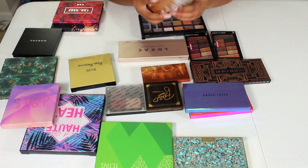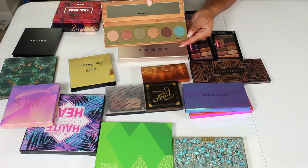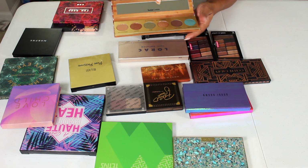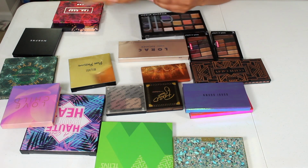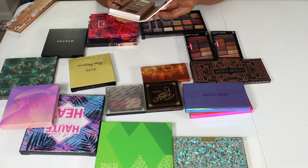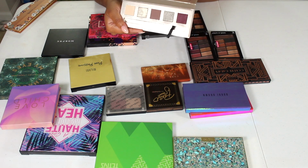Butter London, what is this? I don't know, but I've never used it, so I'm going to let that go. Then, oh, the Natural Goddess palette. Yeah, never used that, so I'm gonna let that one go. Lorac Unzipped Elegance palette. Never used this one either, so I'm gonna let it go.